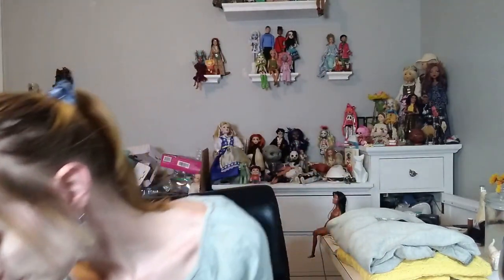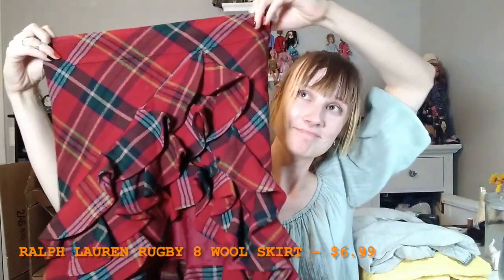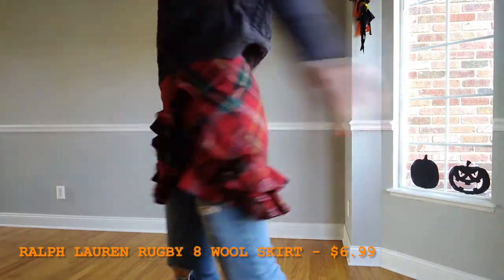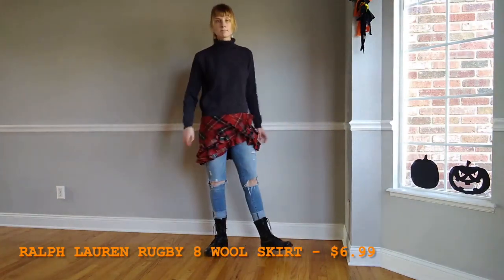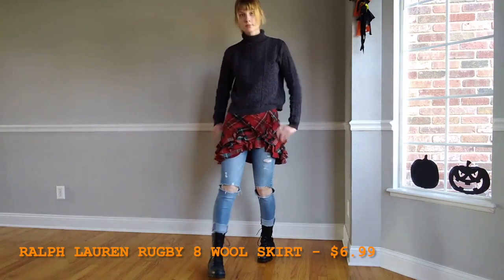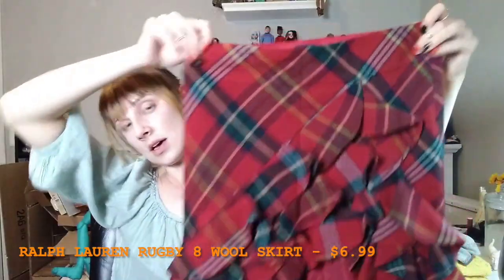Sip my wine. The last item of clothing I got from the first thrift store was this Ralph Lauren rugby wool skirt, which, as much as I want to see wool stuff in thrift stores, I don't see it that often. The lining, of course, isn't, but I thought it was quite beautiful, and if I don't want to keep it because it's not quite as full as I'd like it to be, then I might sell it. But it's also a size 6, or size 8, so it possibly should fit, and that was a cool find.